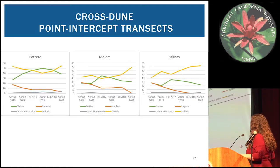We also looked at some of the individual sites, those 3 separate areas that I mentioned, which had similar results, but the native response was probably the best at Potrero. That was the site where we probably did the most revegetation. And at all 3 of them, the ice plant reduced quite a bit, so we were happy with that.